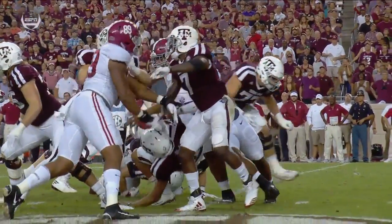Well, it seems pretty clear to see, but let's bring in our official. After review, the quarterback's arm was moving forward, therefore it's an incomplete pass. Ball will be placed back, 2nd and 10.